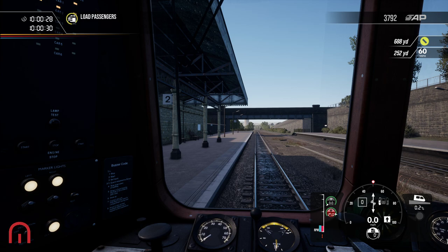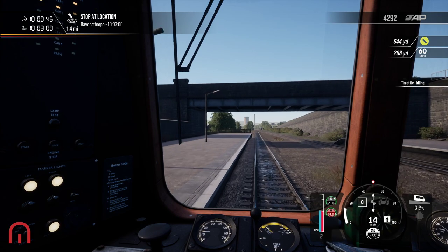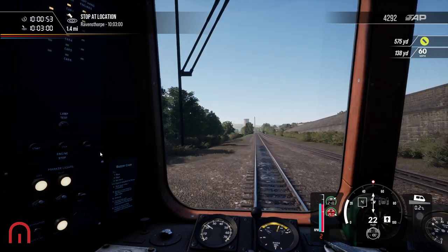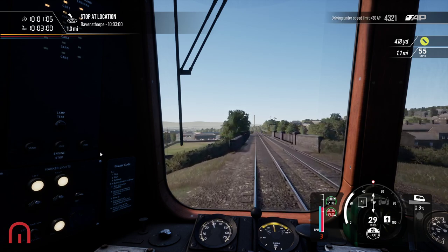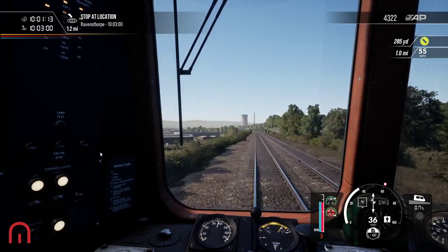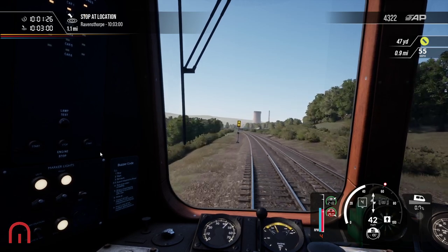Okay, let's close our doors any second now. There. Ravensthorpe. So yeah, we've got Ravensthorpe, we've got Merfield, Dayton and Huddersfield, at quarter past. Ooh, we got a double yellow.